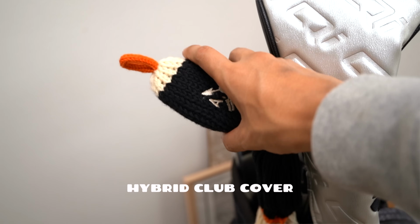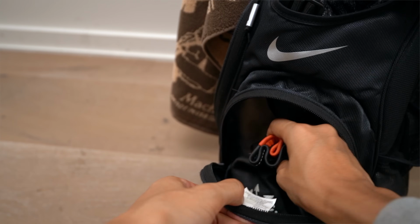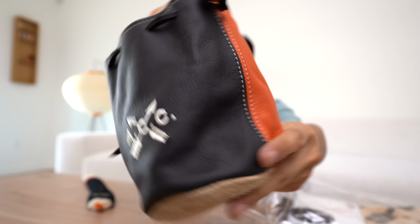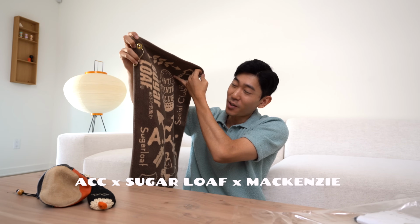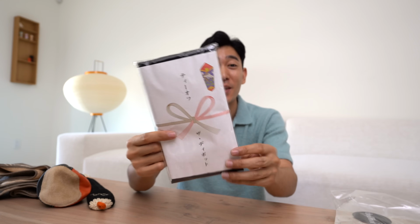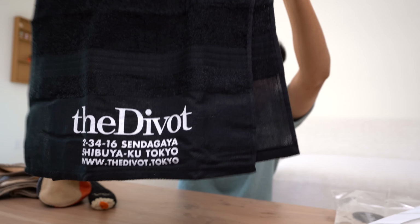So first off, I got a hybrid cover. Next, I got this valuables holder, or just put golf balls or tees in here. It's nice pebbled leather, very high quality. Next, I got this towel. As you can see, it's a triple collab with Anti-Country Club, Sugarloaf, and Mackenzie at the bottom. And last but not least, they gave me a little gift, which is another towel. Nice. Alright, so this is the store called the Divot.